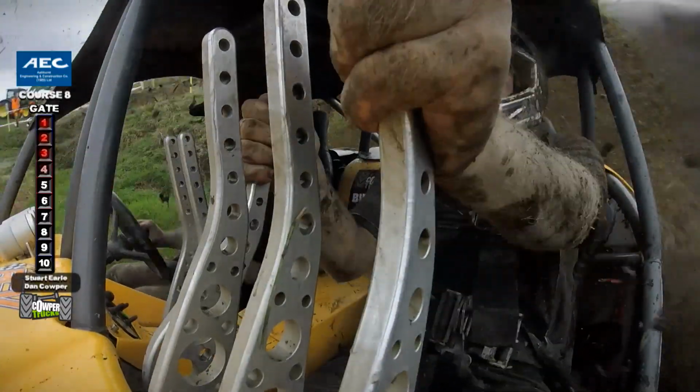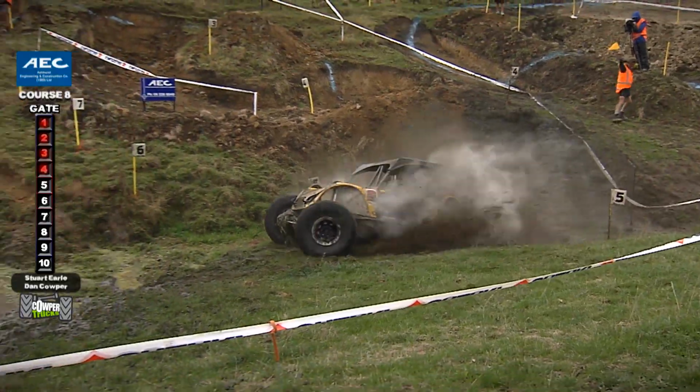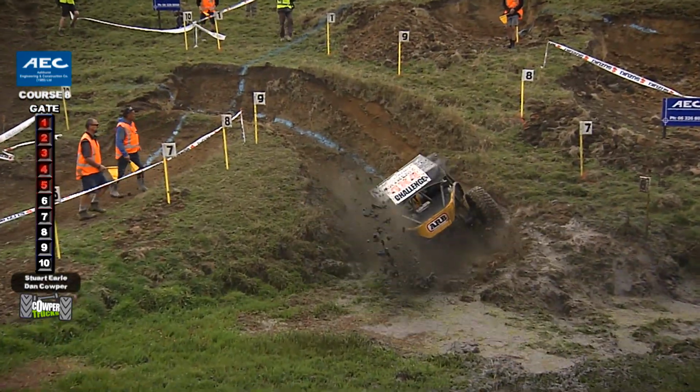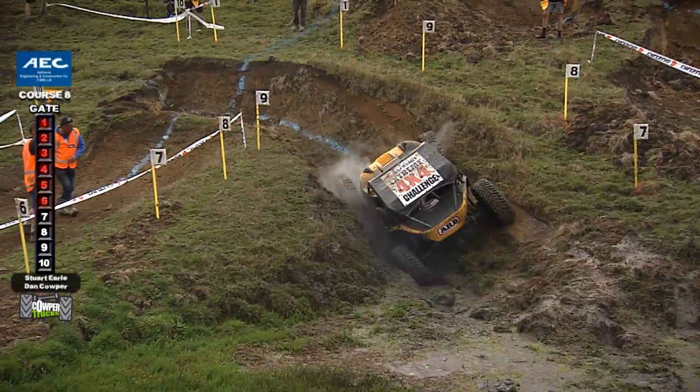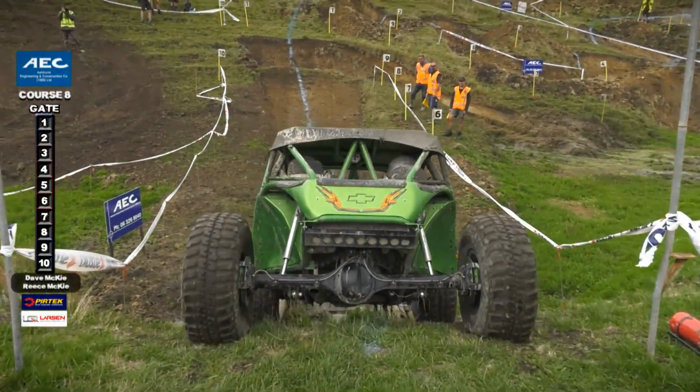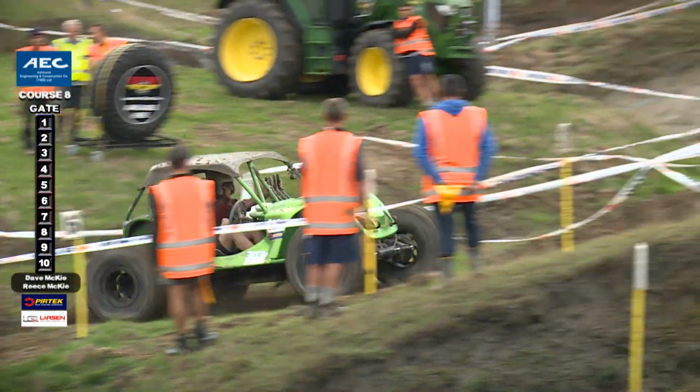These guys are currently in 6th place on 4,800 points. Oh, they got close to 5, but they cleared it, and they clear 6. And that is as far as they'll go. The Riddler next up, it's another Cowper truck.